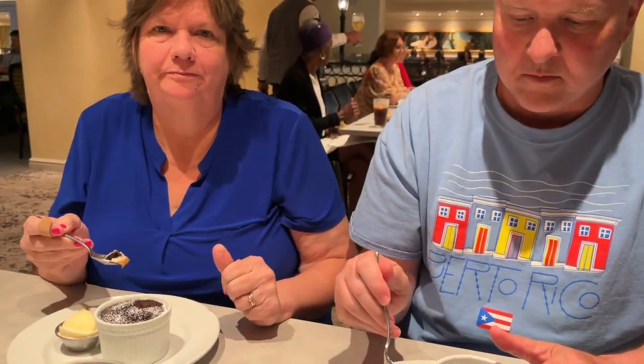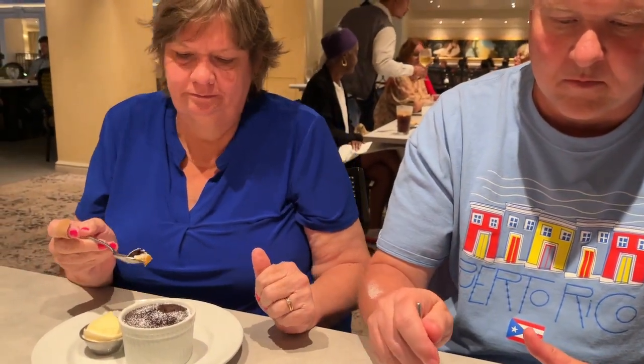Trying the chocolate melting cake with ice cream and peanut butter. I've always loved the chocolate melty cake, but I've heard that you should get a side of peanut butter. So, thank you. Now Doug is not gonna like this. I like it. I like the peanut butter and the ice cream. He does not like the melty cake. The melted cake is good though, and he got a good one. His is like undercooked.